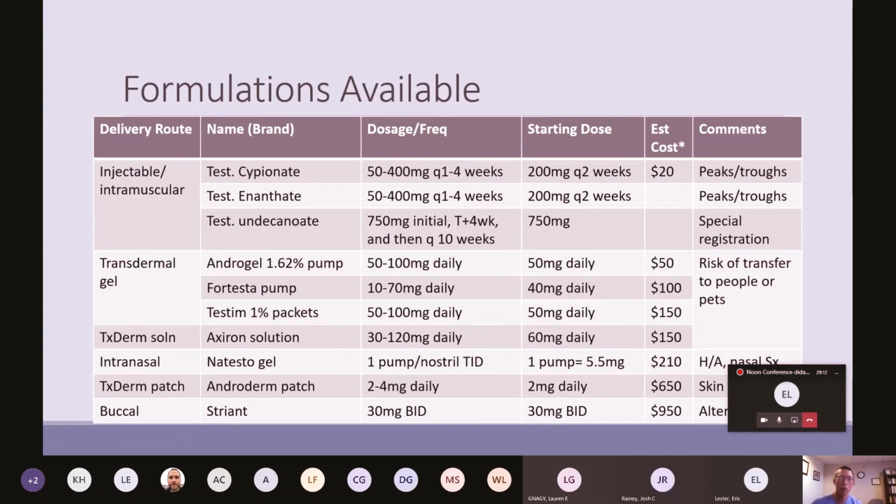If you have a patient that you think is a good candidate for it, that's an opportunity to discuss with urology. The transdermal gels have now become generic. So there's generic available for AndroGel. The 1.62% is a very commonly used generic concentration, and the usual starting dose is 50 milligrams daily.